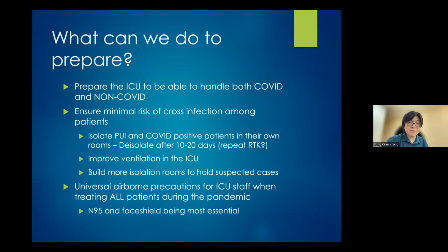We have to improve our ventilation in the ICU, either by using air purifiers, by using exhaust fans, if you have the budget for it, to develop more isolation rooms, MPR rooms. But I think a lot of our budget goes to a lot more life-saving equipment, and sometimes we just don't have the room, the area to develop more isolation rooms.